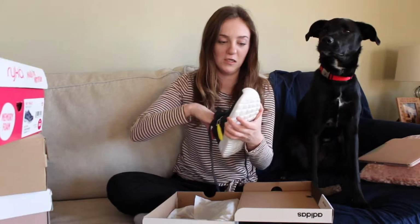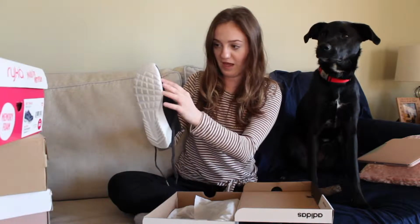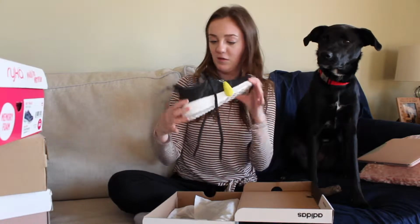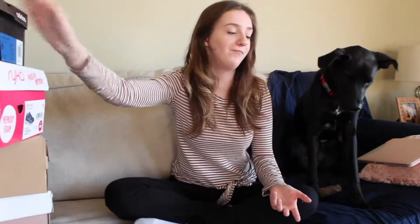They're not as thick on the bottom. I don't know how to describe it, but there's a difference between my running shoes and these. So these are just kind of like an athletic, cute shoe that I wanted to have for my esthetician job.